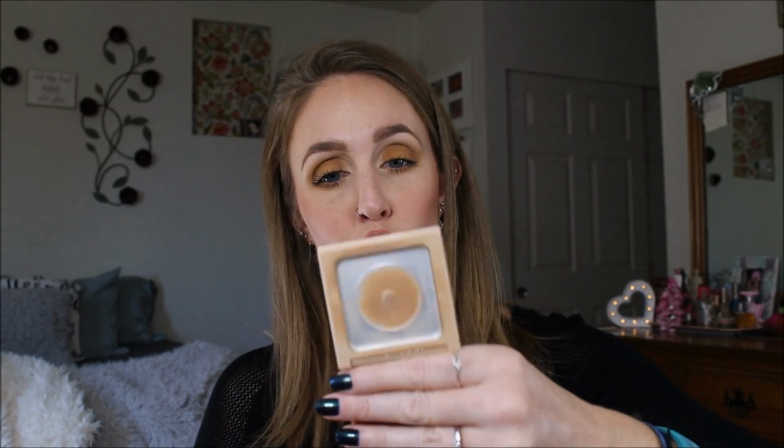Bobbi Brown Nude Finish Illuminating Powder. This one is completely done. Look at that pan. Ooh, girl. I really enjoyed this as a setting powder, but holy crap, it's expensive. Right at this point in my life, I'm not going to repurchase this, but if I get a bug up my butt and I'm like, dang, I really missed that Bobbi Brown powder, I'm probably going to get it again. I was in the shade Nude. Yes, it had glittery specks, but I am a fairy in disguise, and I love Tinkerbell dust. Love this powder.